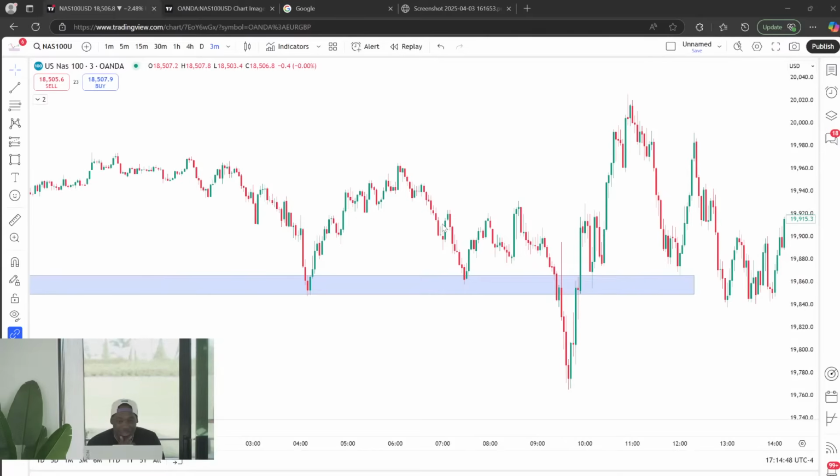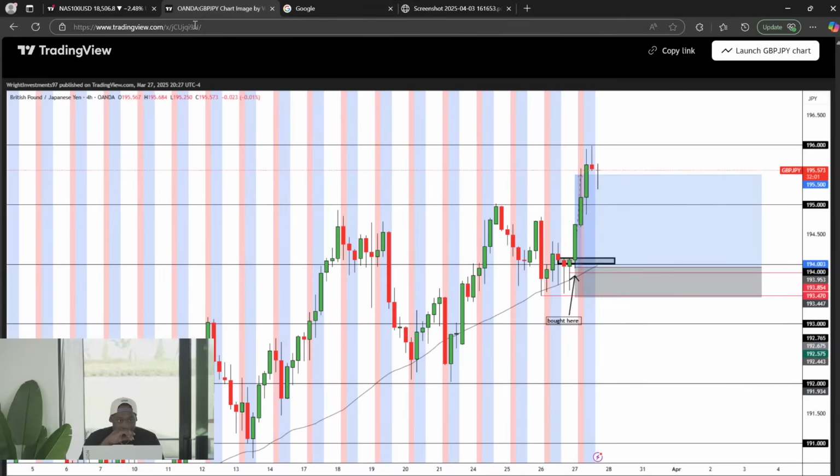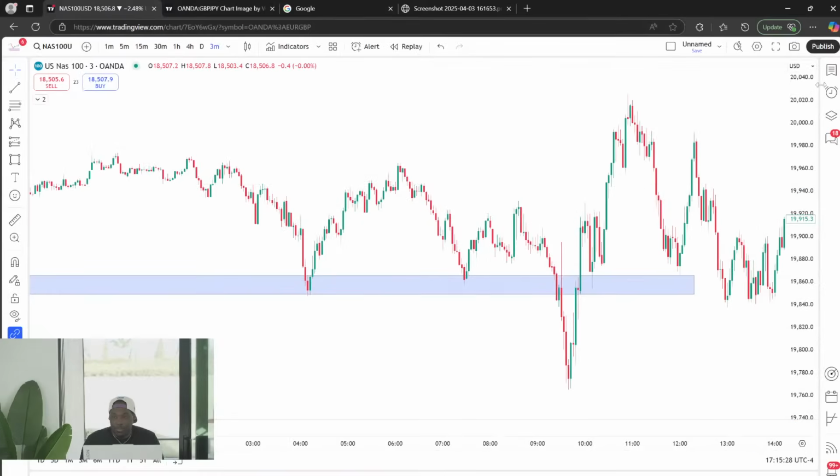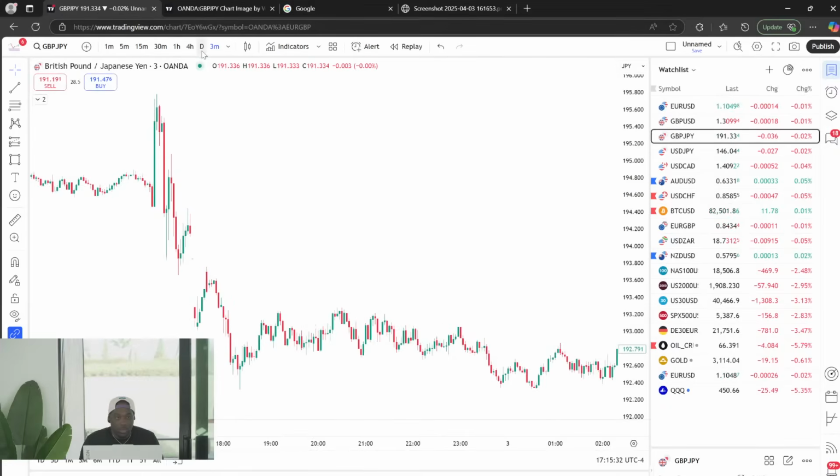All right. Japanese yen 4-hour chart. Okay, let's check this out real quick, guys. All right, so this is the Japanese yen, British pound. Let's see if I can get this 4-hour chart real quick.